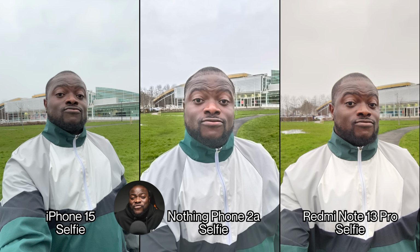Now let's take some front facing camera shots with the selfies on the Nothing Phone 2a, iPhone 15 and the Xiaomi Redmi Note 13 Pro. Man, Xiaomi, that name is a mouthful. And I would say in this particular situation, the overall look of the iPhone 15 is probably the one that's preferred, but I'll be honest with you, it's maybe slightly darker than what I'm used to. Again, you have to remember with iPhones that you have different photographic styles that you can pick, which pre-change the processing, but for the default mode, yeah, I would say this is the one that's preferred.